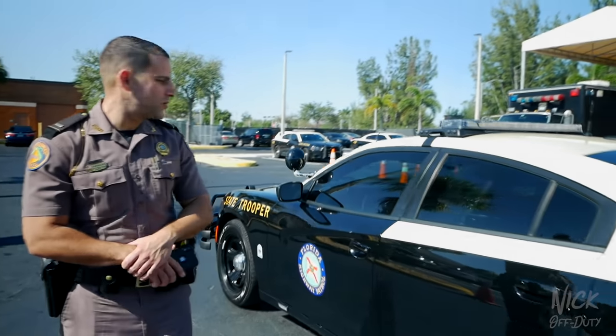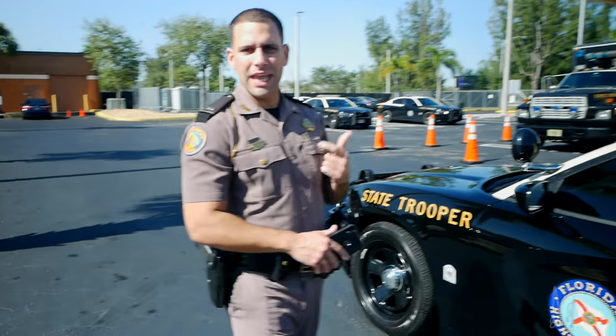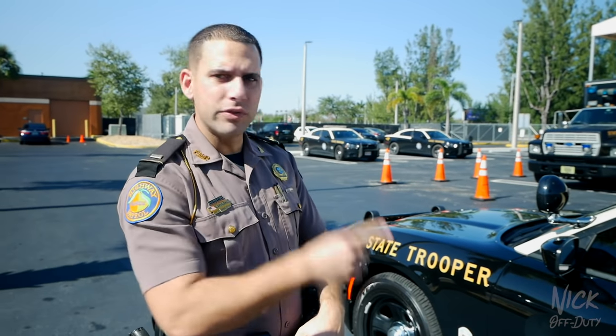All right, so let's talk about what we got today. Here she is, a 2018 Dodge Charger RT, of course, the Hemi package. It's got a lot of cool stuff. This car just came down from our shop that equips these cars with all the emergency lighting, sirens, and prisoner partitions. Brand new car, hasn't even been issued to a trooper yet. So we get the first look, exclusive just for you guys.